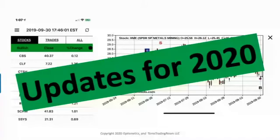So the update that I wanted to talk to you about for 2020 is we now have trading apps for this particular software, which can be part of your Alpha 9 subscription for those of you that are Alpha 9 traders. And for those of you asking questions, go to moneymappress.com for more information on that particular publication.